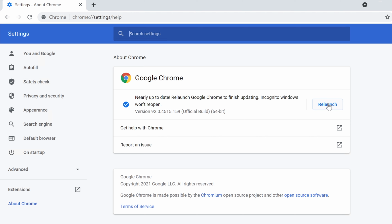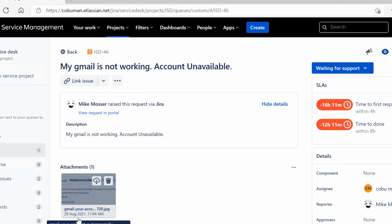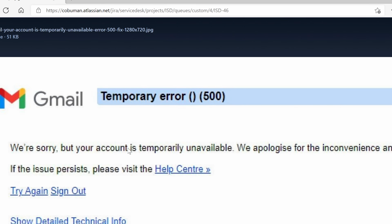This is how you resolve a lot of these weird website issues too, that you just can't figure out. Like, everybody else can get to it, it works fine, but then suddenly there's an issue. You want to make sure that it's updated, just like we did here, and then you can just relaunch. Now, this doesn't actually work to fix this issue. In my experience, temporarily unavailable, this did not fix an issue.